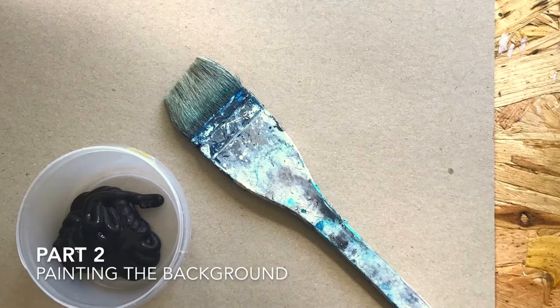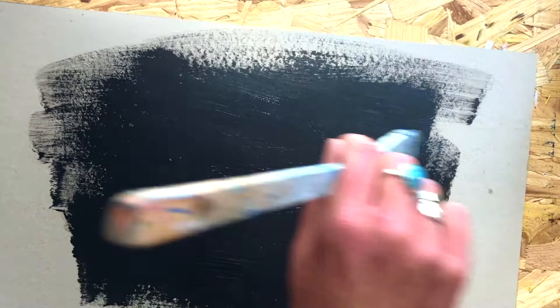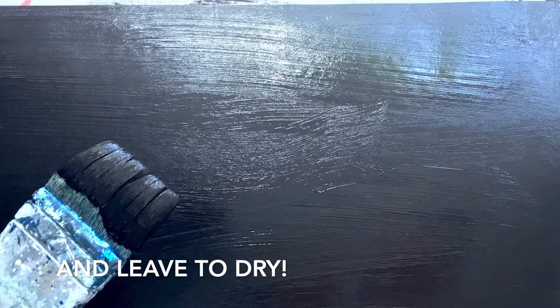Now, just simply taking a large sheet of card, preferably around A3 size, paint it black. This will give us a plain black background to then start adding our coloured collage pieces over the top.